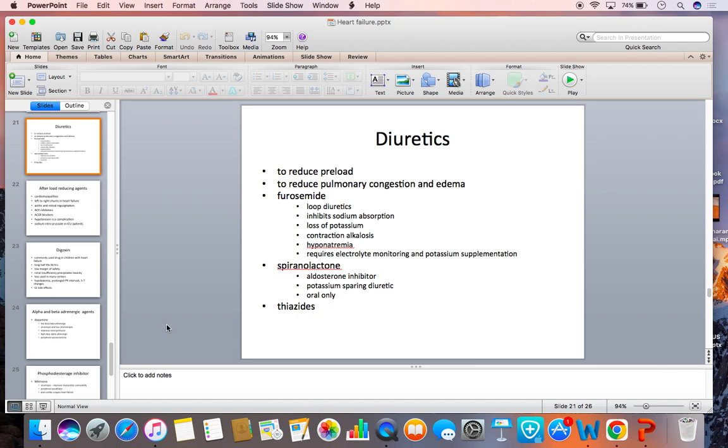Coming to diuretics, to reduce preload, to reduce pulmonary congestion and edema, furosemide is the drug of choice. It's a loop diuretic which inhibits sodium absorption and there will be loss of potassium, contraction alkalosis. This is very dangerous when you use furosemide for a longer time. Hyponatremia, because a lot of sodium loss is there with loop diuretics. It requires electrolyte monitoring and potassium supplementation if you are giving furosemide for a long time.